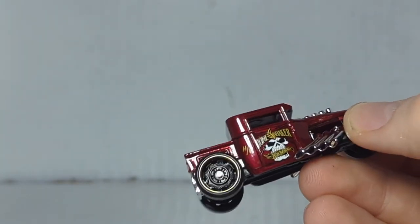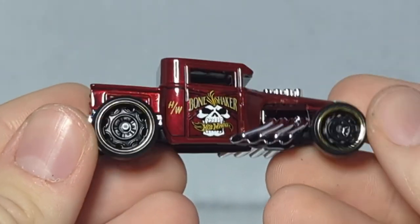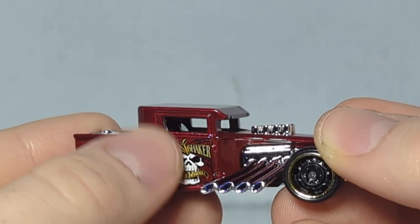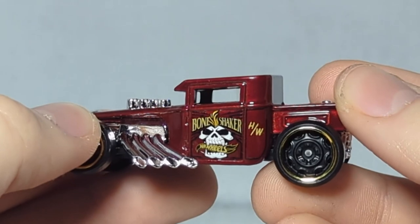The side panel has the Hot Wheels logo. I'm actually going to zoom in a bit farther because I readjusted all my camera stuff. The side panel has HW for Hot Wheels there. Bone Shaker Hot Wheels logo with the skull right there. And you can see some black lightning bolt details as well as some black box details here on the side, which looks pretty cool. This side is exactly the same but mirrored.